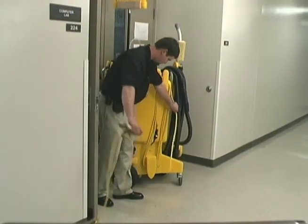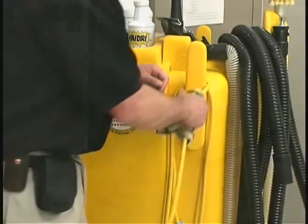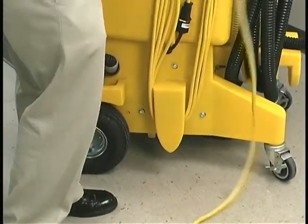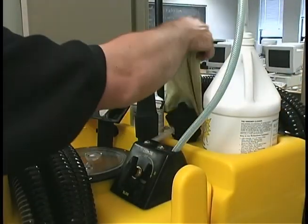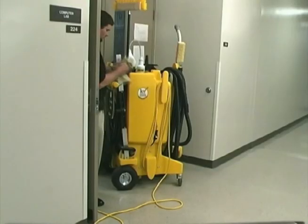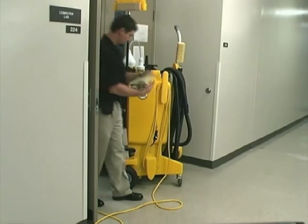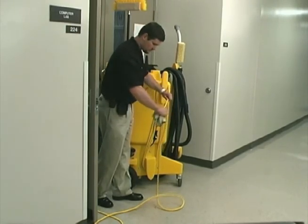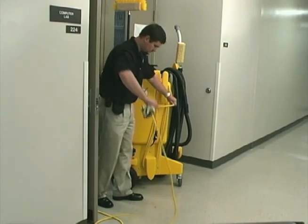Kaivac has developed a simple, quick technique to wrap the cord that keeps it clean and keeps you from bending over, saving your back. It utilizes what we call the right-hand rule. Grab a Kai towel, fold it neatly and place it in your right hand. Now, with that same hand, pull the line and extend your arm fully, cleaning and drying the cord.